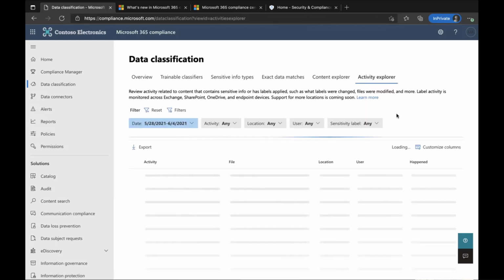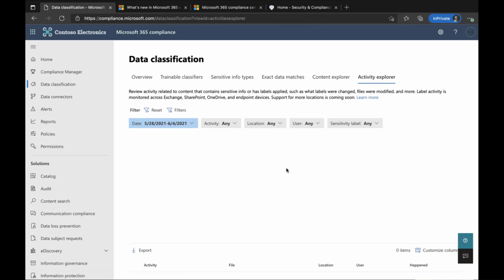Activity Explorer is the final section on the data classification tab. We can review activity in here related to content that contains sensitive info or has labels applied. So anything that matches that criteria would appear here, and we could filter that down by date, by activity, by location, user or sensitivity label, and search for that content to apply to the Activity Explorer.